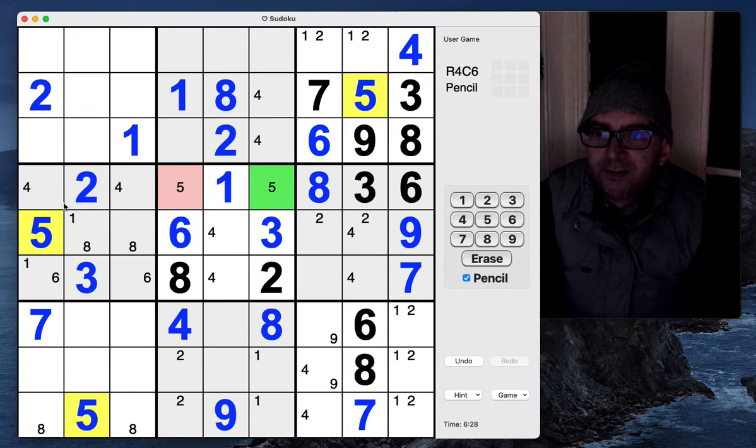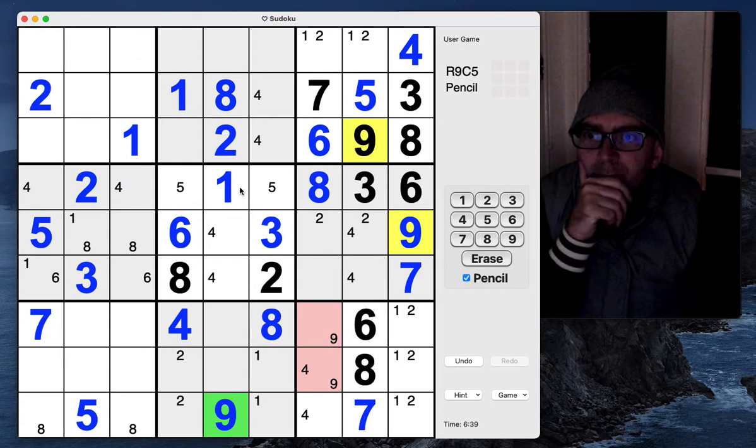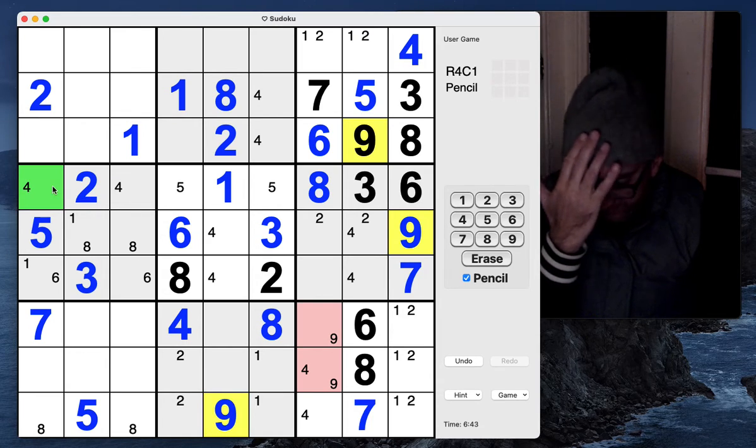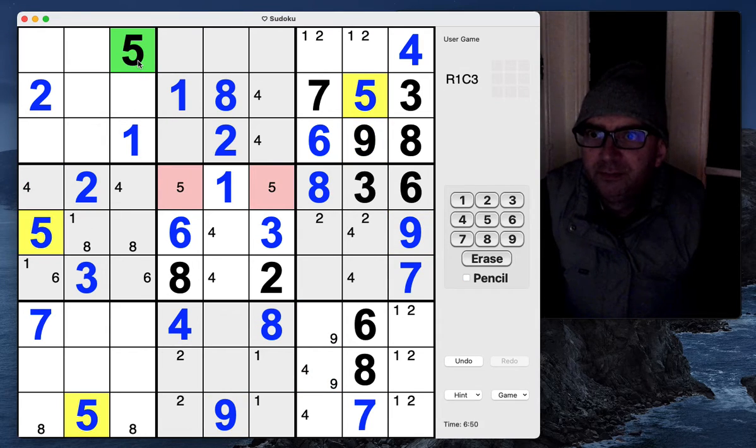We've got a 6. 7's going to be in these positions. 8, and 9 doesn't really give us anything. Okay. So that was 5s. We can place a 5 now here at the top of the grid. Sorry that I didn't spot that earlier.